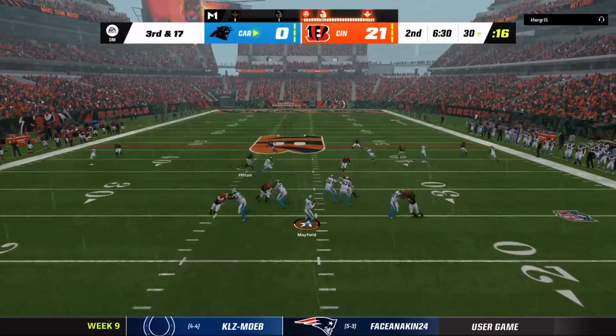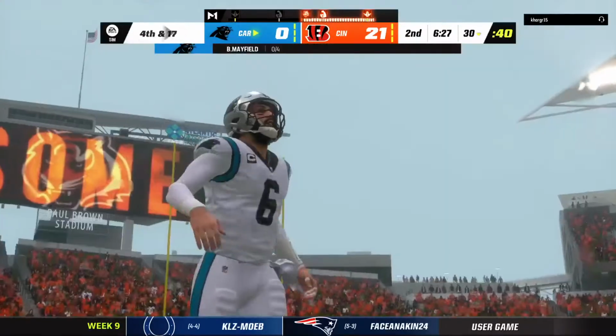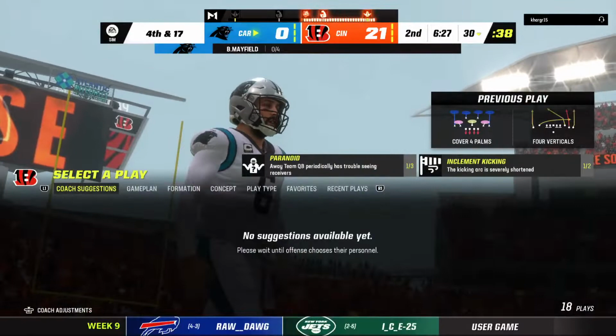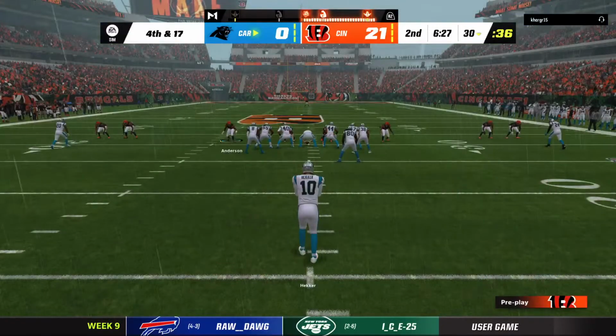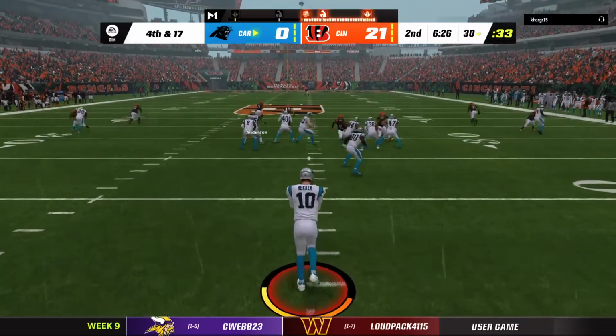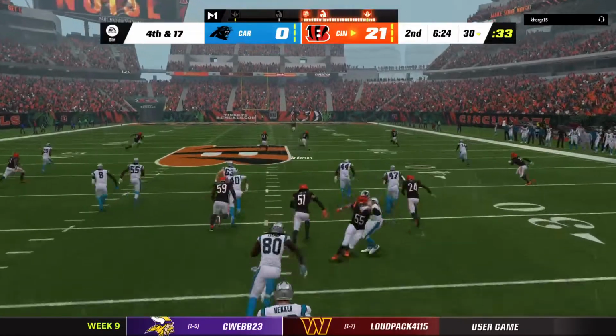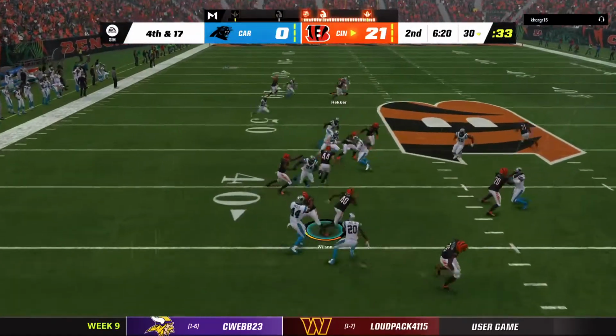Now on 3rd and long, they'll look to throw. And he bats it away, and it falls down incomplete. That looks like it's going to be 2 empty possessions now to start this football game. I think they're going to have to sit down and talk about what worked for them last week in their win. Sometimes you over-game plan, overthink things, get back to what works.